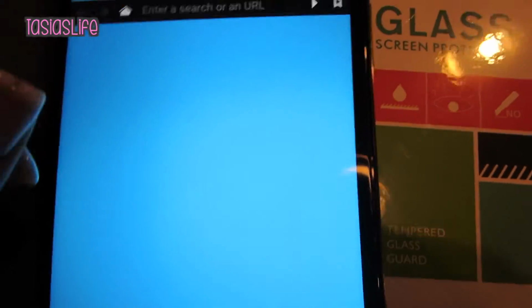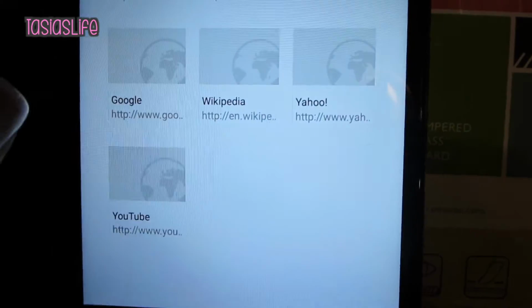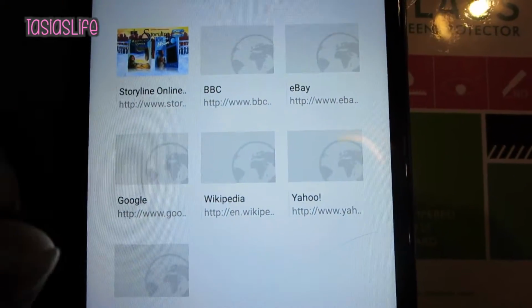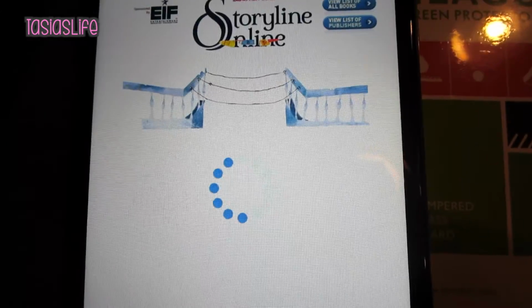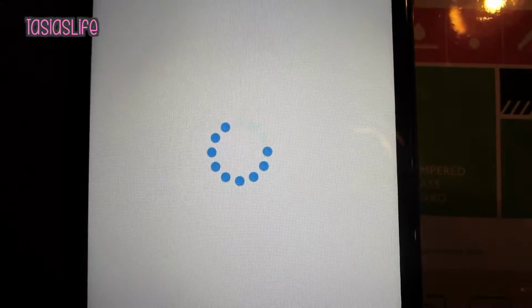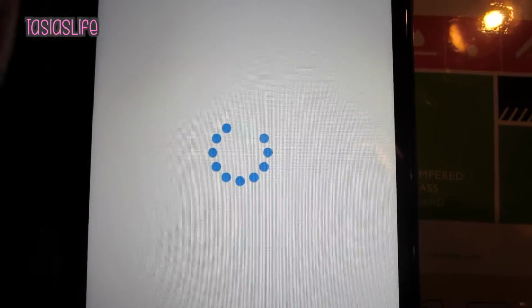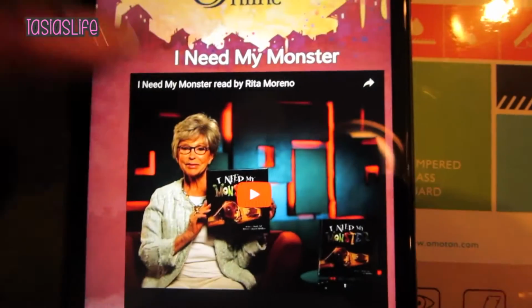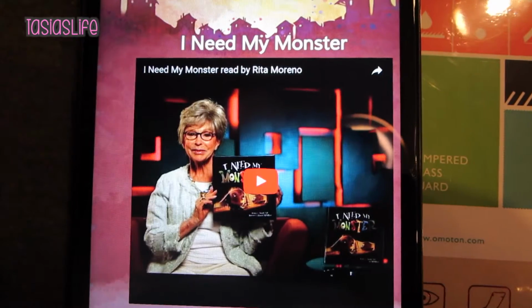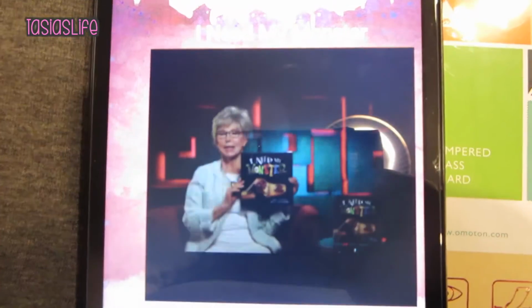And on the safe browser, this is just already preset, but I have Storyline Online as a bookmark because he likes that. He loves it. He loves this book. It's celebrities and they read. They actually have a YouTube channel, but I don't want to put YouTube on here for him. But you can go on the website and it reads to you.